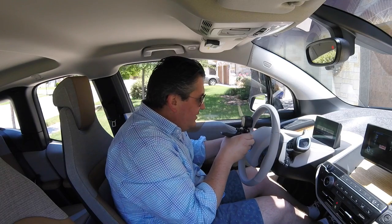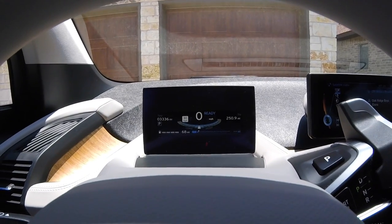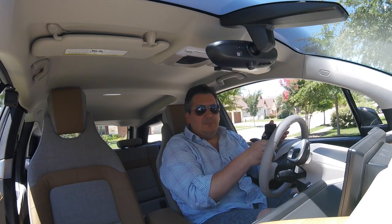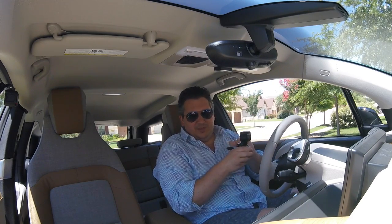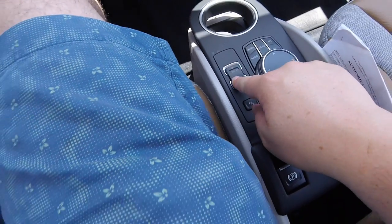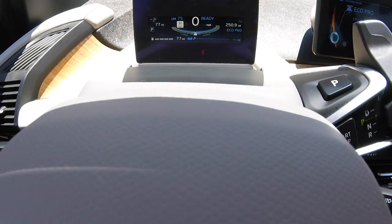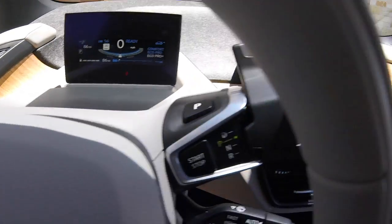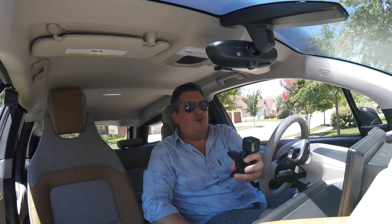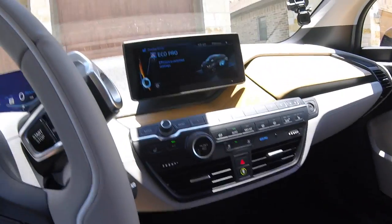How do I reset? Actually, let's look at, it's 1 o'clock. There's 3,336 miles on this car. And it says my range is 68 miles. So that's not gonna be enough to get me to and from, but we have different modes down here. We have comfort and eco. Let's see, eco pro, which definitely kicked down the AC a little bit. And if I go to eco pro plus, maximum range without climate control, and no. Eco pro plus is a no here in Texas. So I'm gonna try eco pro today.